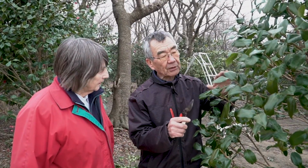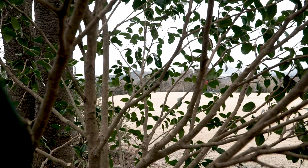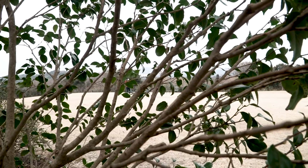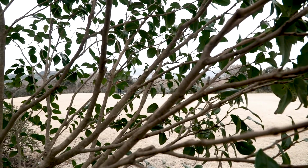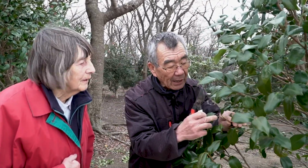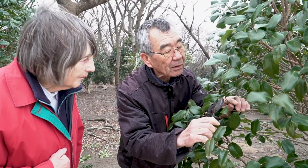Mr. Yamashita is a master pruner and he maintains his bushes all over the garden by pruning. He considers the natural habit, which I think is really good. In this case, he's pruning one of his very early blooming varieties. Immediately after they finish flowering, the idea is to get early growth next spring.